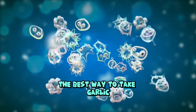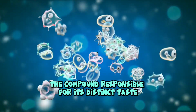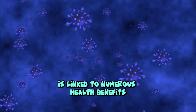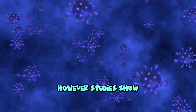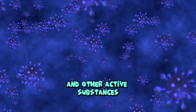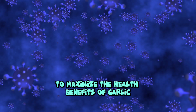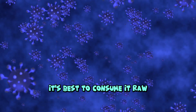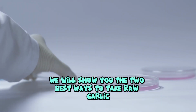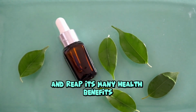The best way to take garlic. Garlic is a rich source of allicin, the compound responsible for its distinct taste and aroma. Allicin, which contains sulfur, is linked to numerous health benefits. However, studies show that cooking garlic significantly reduces its allicin content and other active substances, diminishing its nutritional value. To maximize the health benefits of garlic, it's best to consume it raw. In this video, we will show you the two best ways to take raw garlic to obtain the highest nutritional value and reap its many health benefits.